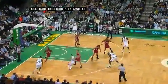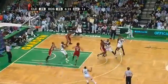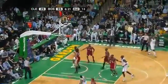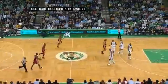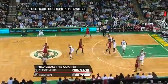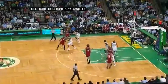Delonte West, tagging House. Bergeron over on Perkins. Pierce trying to find an opening. Gets it back to House for the jumper, looking to bank at home, and he does. 37-25, Boston by a dozen. Boy, they're really jamming Pierce. Every time he comes off the pick, they're double blitzing him.